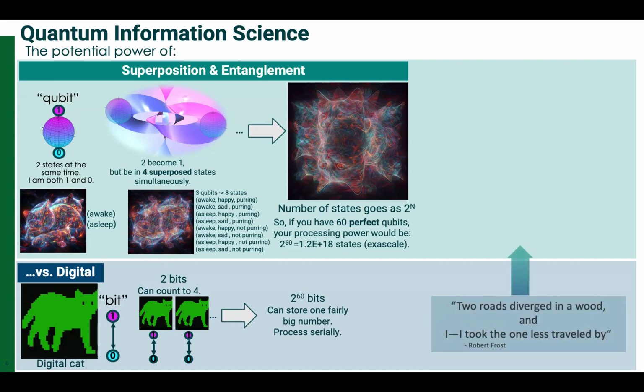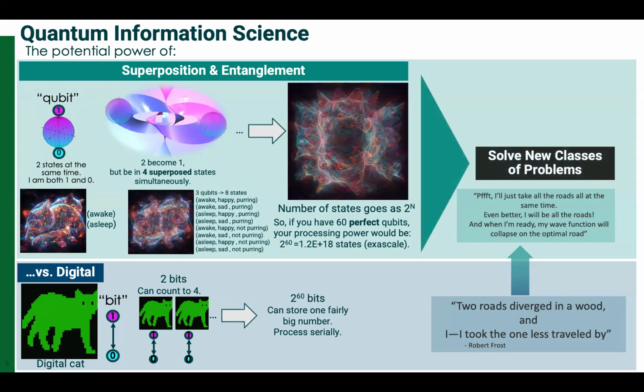And where digital cat might have to make a decision, like Robert Frost, two roads diverged in a wood, and I took the one less traveled by. Digital cat's like, I'll just take all the roads at the same time. Even better, I am all the roads, right? And when I'm ready, my wave function will collapse on the optimal road. And that's really what the secret is. And that's what people are trying to go for with this. And so that might open the potential to solve a whole new class of problems.